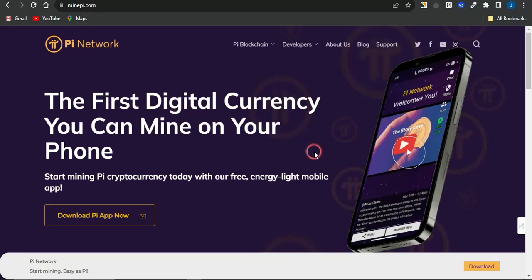And this is actually not going to be time consuming. It's not also going to take a lot of power or drain out your battery right now of your mobile devices. You just need to open the application once a day, click on that single button and close the application, and your cryptocurrencies keep mining right there. And that's absolutely amazing, as you can actually start mining Pi cryptocurrency today with our free Energy Light mobile application.